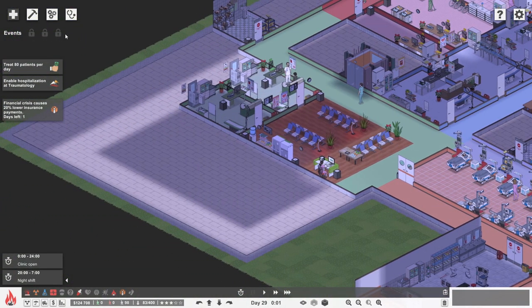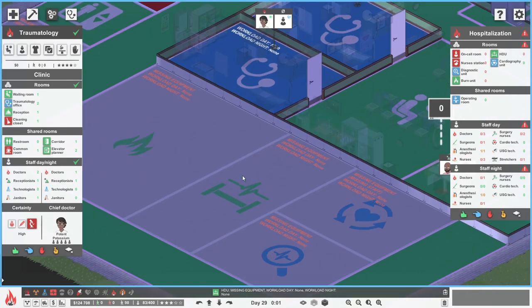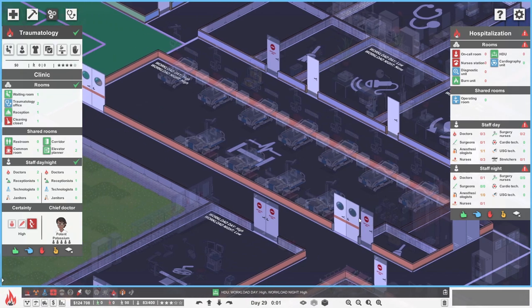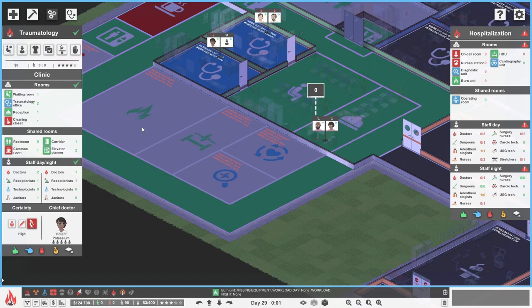The only thing is, I think we might need to rejig the layout of this a little bit, because right now the high dependency unit over here in traumatology is planned out to be quite small. And as we've seen over here, we possibly could do with the high dependency unit being a little bit bigger, because that one has had to be increased in size quite considerably. So I think we do need to do a little bit of rejigging of our plans over here.